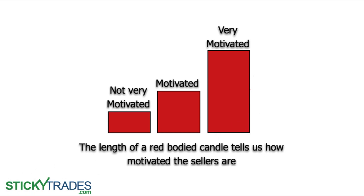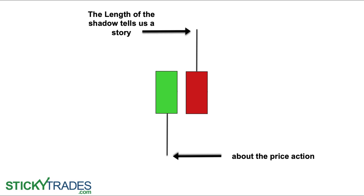Now, when we talk about shadows, there's a lot to be said about shadows. The length of the shadow tells us a story. Let's start off with the green candle. The opening price was at the bottom of that rectangle. During the course of the day, whoa, it traded down to the low of the day. And by the close of the day, the buyers pushed back the sellers in a big way and closed it right on the high. So a candle like that tells us that there was a battle between the buyers and the sellers, but the buyers won out. The opposite is true when you see long shadows above.